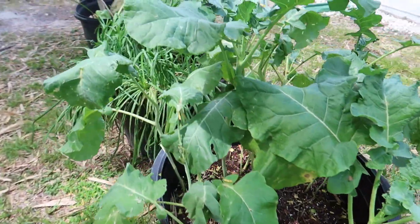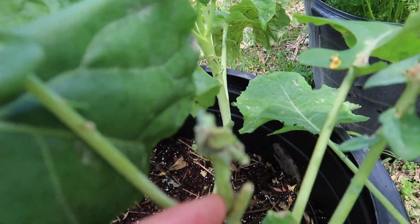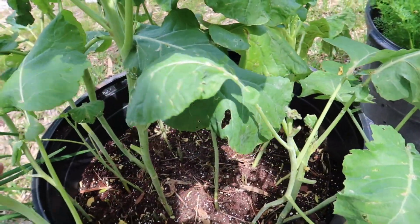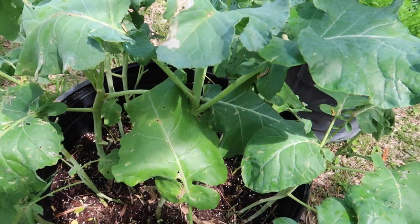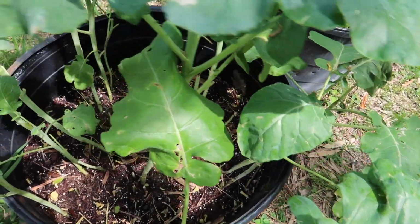The carrots, the broccoli. The broccoli I did cut back, but you can see here how the new growth in some of these is just so. I'm hoping it's just because it got really wet. So we'll see. We'll see.